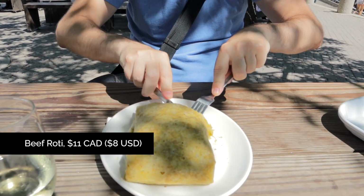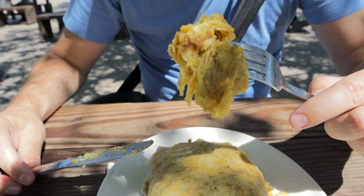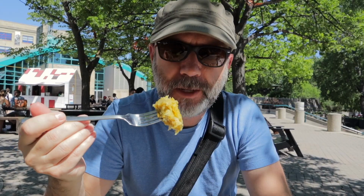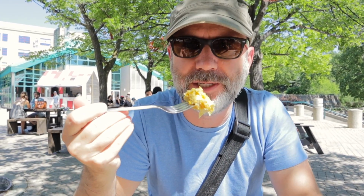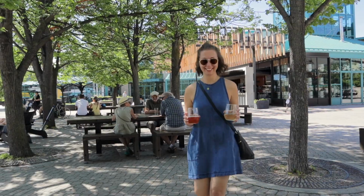Beef roti. Potato, chickpeas, and beef. So good. So the first meal I ever had at the Forks in the 90s was at Bindi's. I think they've been around over 30 years. And it still tastes as good as it did that day I first walked in there. Thank you, Bindi's.